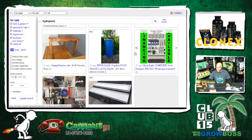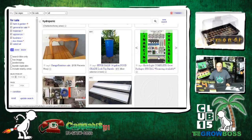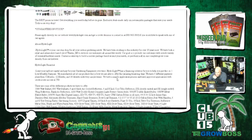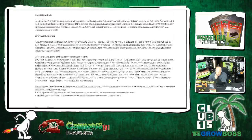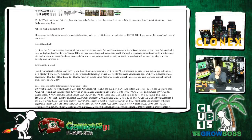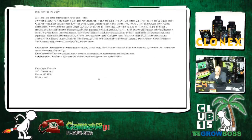What you'll also notice is there will be financing available. When we look at this ad, I bet you: the best prices in town, exclusive deals daily, customized package, about Hydrolite, your one-stop shop. We've been in this industry for 20 years. These are some of the different products.